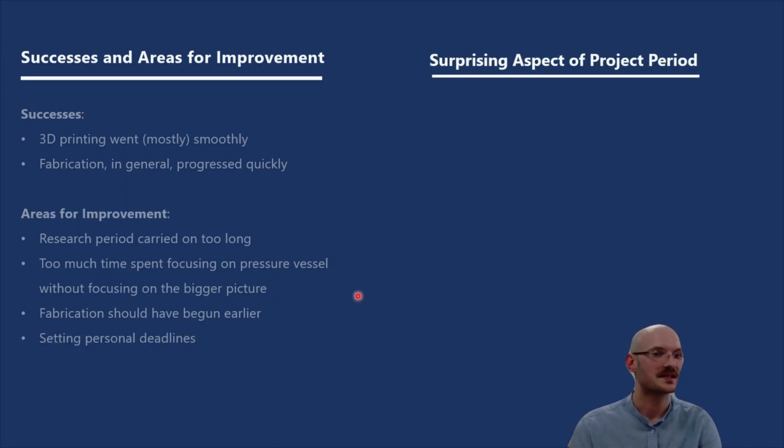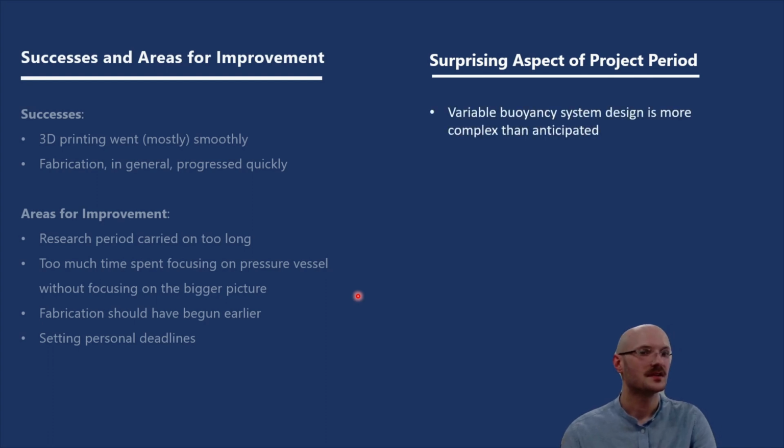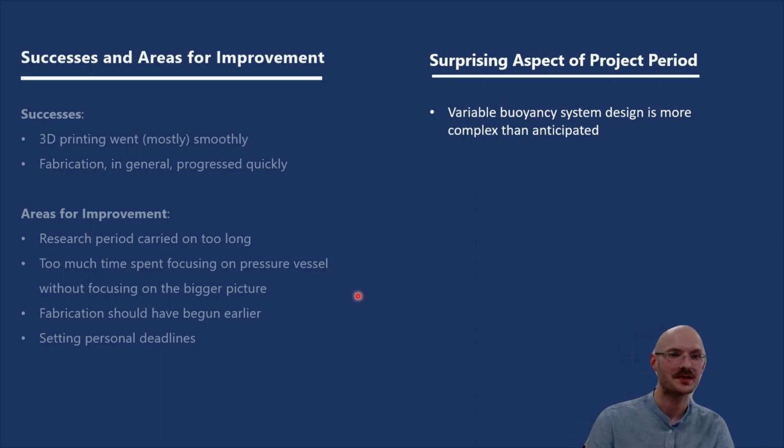So getting into the surprising aspects of this project, the design of variable buoyancy systems is complex. I thought, a month or two, I would be able to nail down some of the finer details of the variable buoyancy system design. But there's a lot of math, a lot of calculations that go into coming to these conclusions about how far the motor needs to drive the piston. So it's a complex process, and I still haven't figured everything out. It's going to require more research.